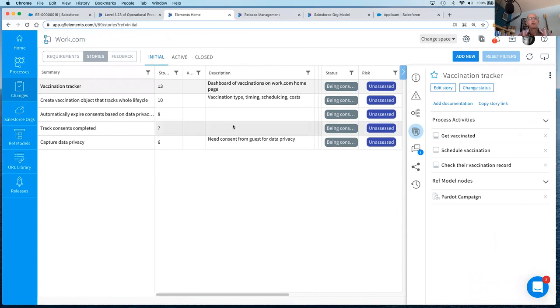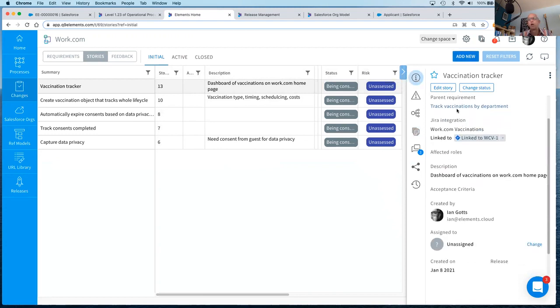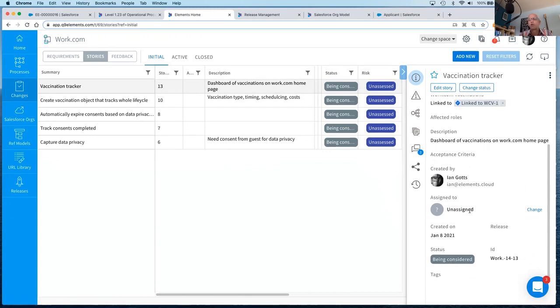So here is a list of user stories. You can see that, fine, it looks like a spreadsheet. There are lots of fields here, but the important point is that there is a status. We're managing them through a status. This one is at the being considered phase. We're also applying a risk. So if we look at any item here in the right-hand panel, we're starting to understand a bit more about that particular user story. It happens to be linked to a requirement. This one happens to be integrated or synchronized with Jira. And I'll talk a moment about how we get user stories in. Some descriptions, we could assign it to somebody.